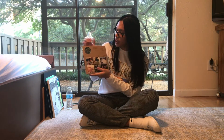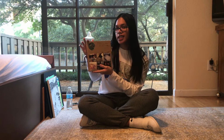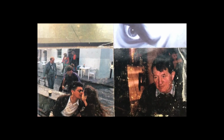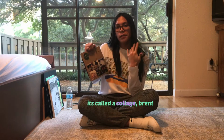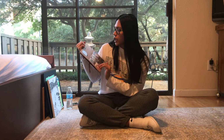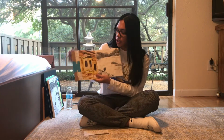The cover page for mine is actually the Instagram feed, because I just love using Instagram. So yeah, I cut pictures from random magazines, and then I pasted them to look like the Instagram feed. The first page is this.